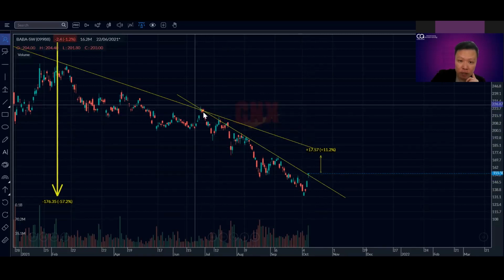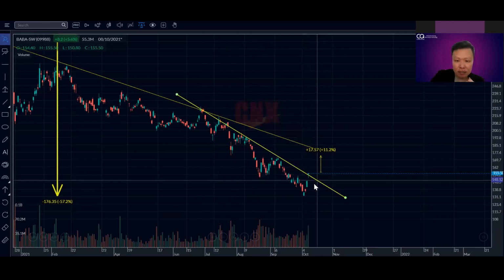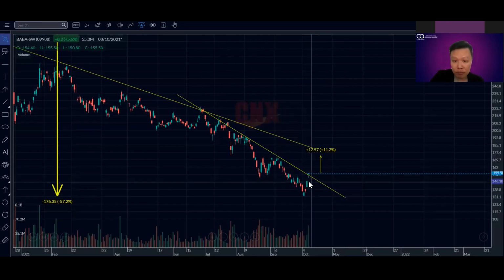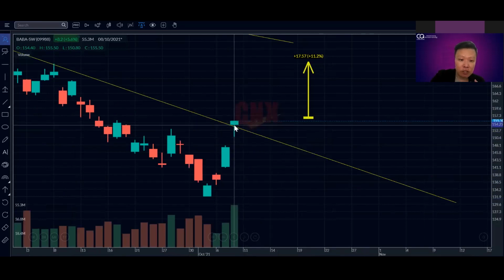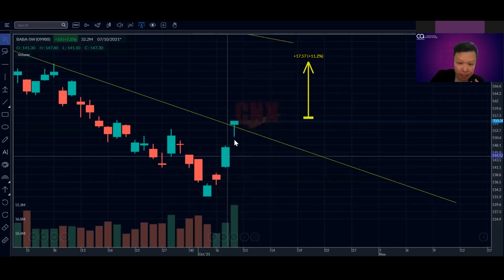So if you look at the mini trend line, the price today closed slightly higher than the trend line, and the buyers are coming in. Okay, these are the buyers. Because if you look at the candlestick, it is considered a bullish candlestick. And the previous day was also a bullish candlestick.